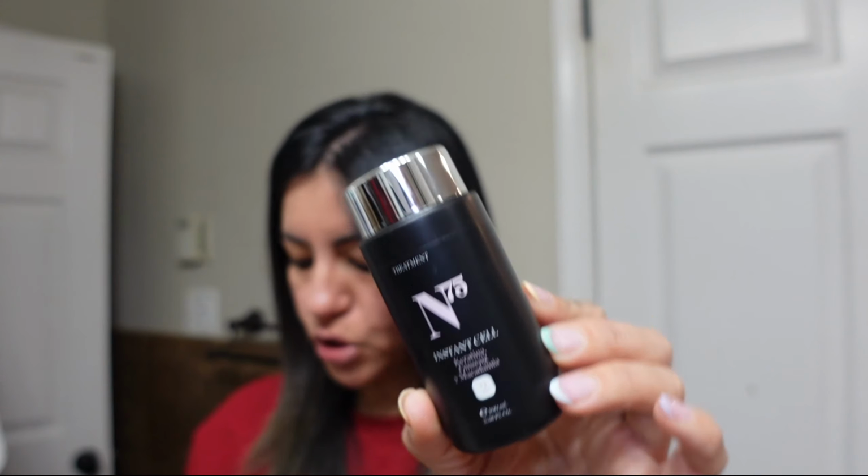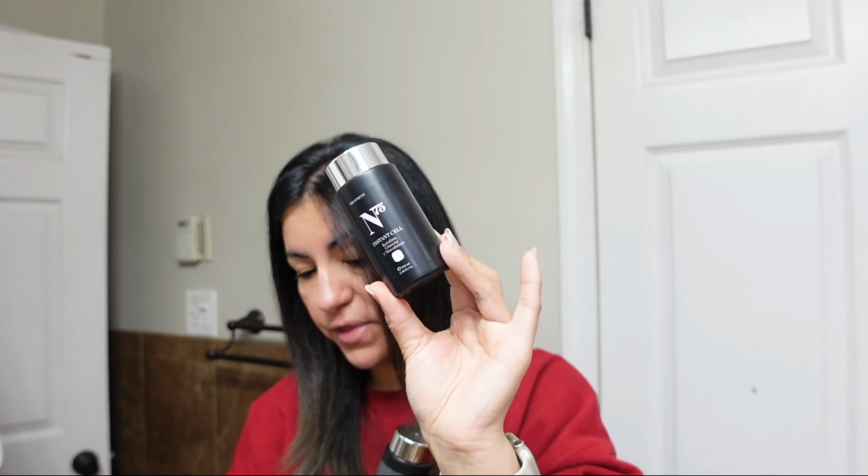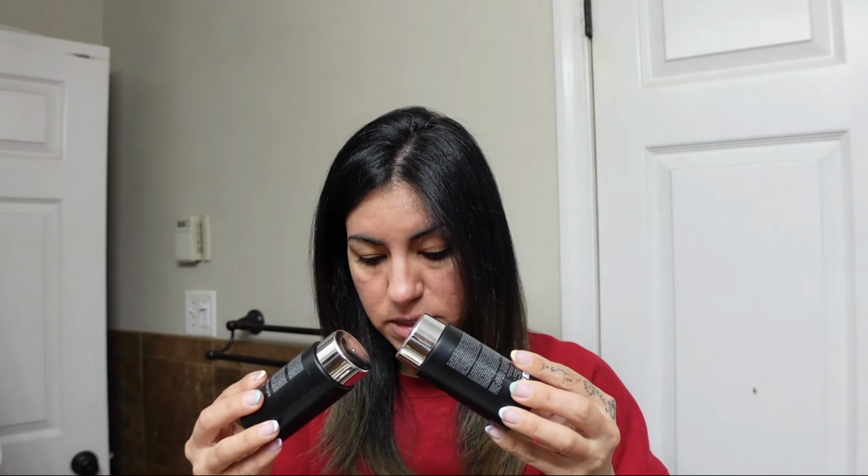Okay, this one has a number 2 and then this is the number 1. So what you do is, this stuff really works. I've only used it once and it was about, I want to say, 3 weeks ago. From the number 1, you only use 15 ml and 15 ml of this. You mix it, you leave it resting for a few, and then after you wash your hair, apply it from root all the way to the end.